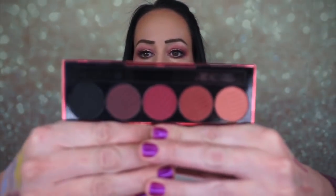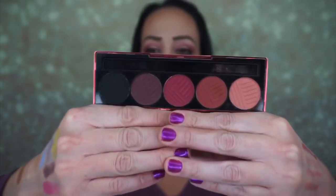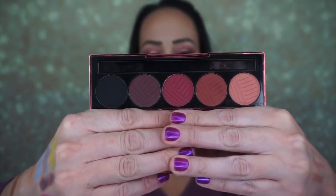Then I got the Blushing Berries Dose of Colors, and this was in a BoxyCharm, and I was really excited to get this, but I don't grab for it, so I just have it in my collection. I'm sure these work great. I just don't grab for it very often, so I can't really give you a review on this one because it wouldn't be fair.